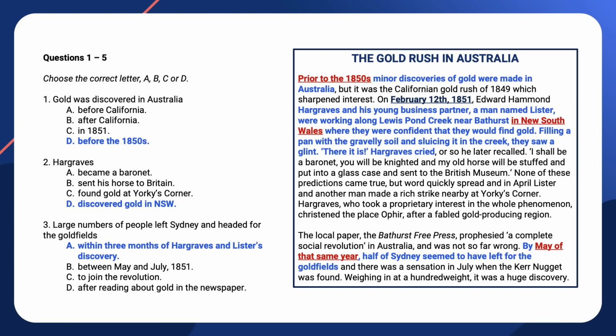In the final paragraph, it says that by May, half of Sydney seemed to have left for the gold fields. By May means in May at the latest, not after May. So the best answer is A. C is clearly wrong. The text is about a gold rush, not a revolution. And although a newspaper is mentioned, it doesn't say that people left for the gold fields after reading it.